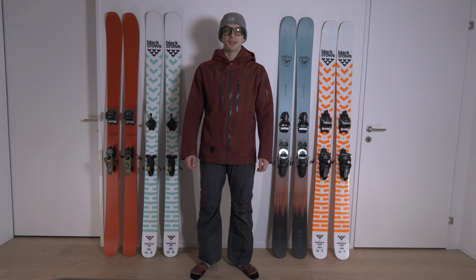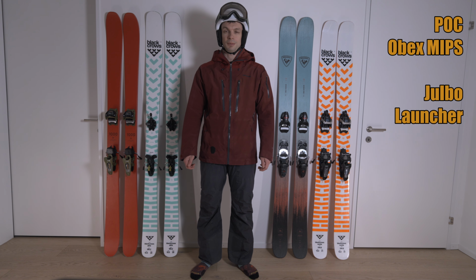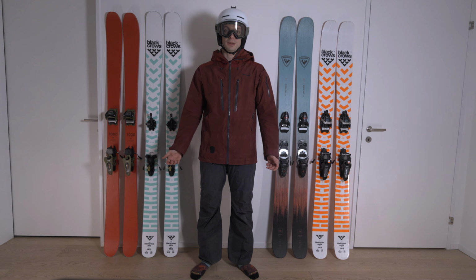For the uphill, I usually start with an Orona Handy cotton beanie and Julbo Shield sunglasses. For the descent, I switch to the POC Obex MIPS helmet and Julbo Launcher goggles. The Julbo photochromic lenses are great because they go from category 4 to 0, so I never need to swap lenses or carry any extras.